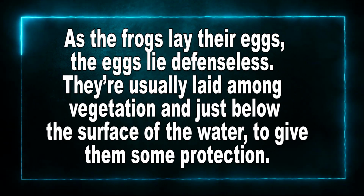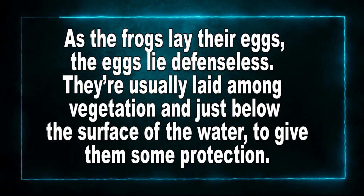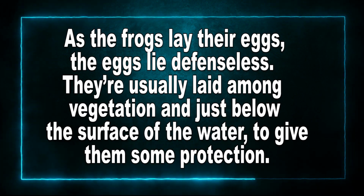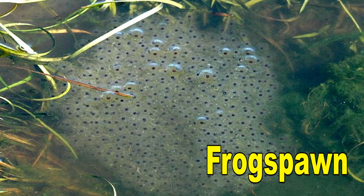As the frogs lay them, the eggs lie defenseless. They are usually laid among vegetation, just below the surface of the water, to give them some protection. If you're lucky enough to spot some of these strange eggs, pay attention to their shape. Frogs lay frog spawn, which looks like round clusters of eggs, while toads lay toad spawn, which comes in long ribbons. In the frog spawn, the baby frogs start out as a tiny black dot. That's right, surrounded by a jelly-like substance.